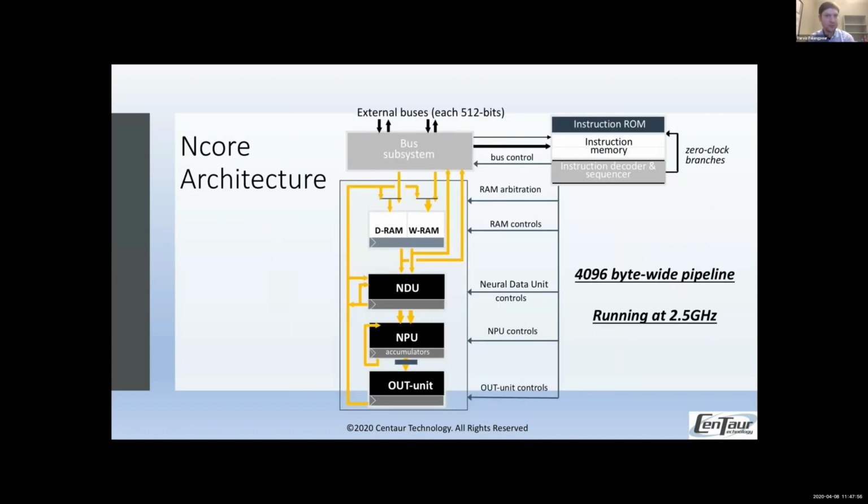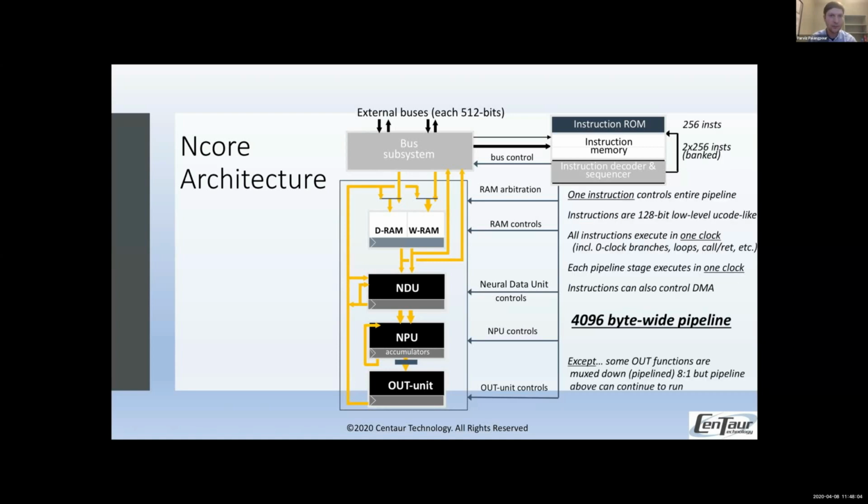All right, let's push deeper into the architecture. You can see the pipeline on the left and the instruction sequencer on the top right. So one instruction controls the entire pipeline. The instructions are 120-bit wide. They're very low level. They're like microcode. All instructions execute in one clock. That includes 0 clock branches, loops, calls, and returns. The instructions also control the 2 DMA engines I mentioned earlier.